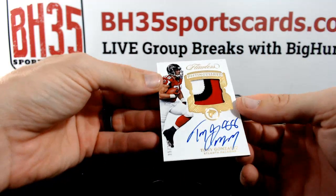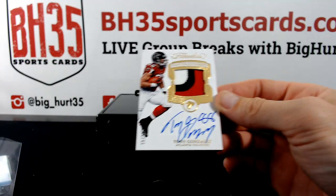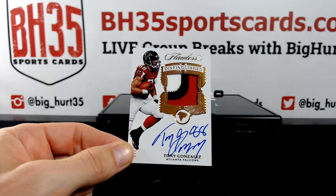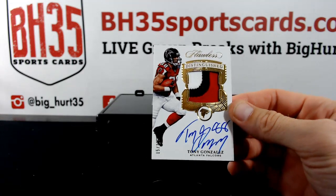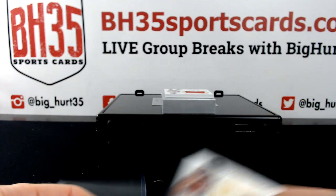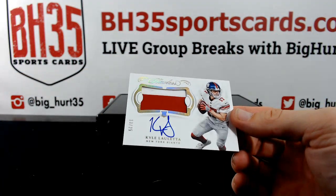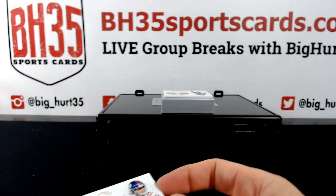Ito Smith. That is not Ito Smith. 15 out of 20. Tony Gonzalez. 100 times better. Falcons. Ray Sports Cards. Kyle Loletta, 13 out of 25. Giants again.